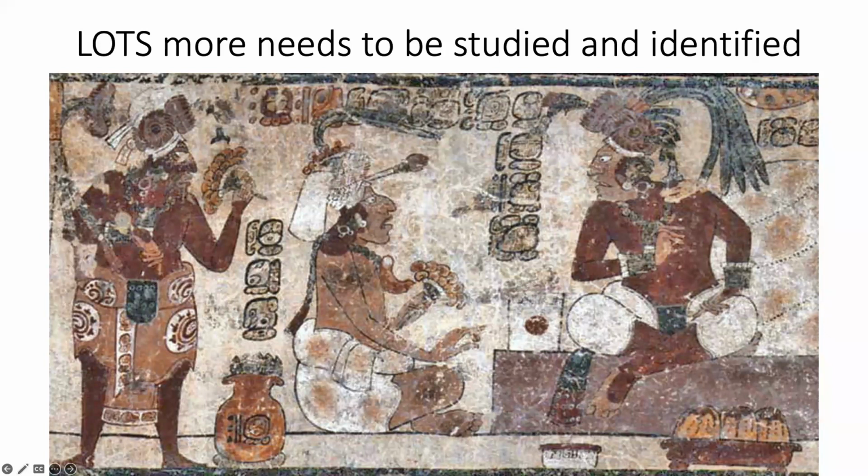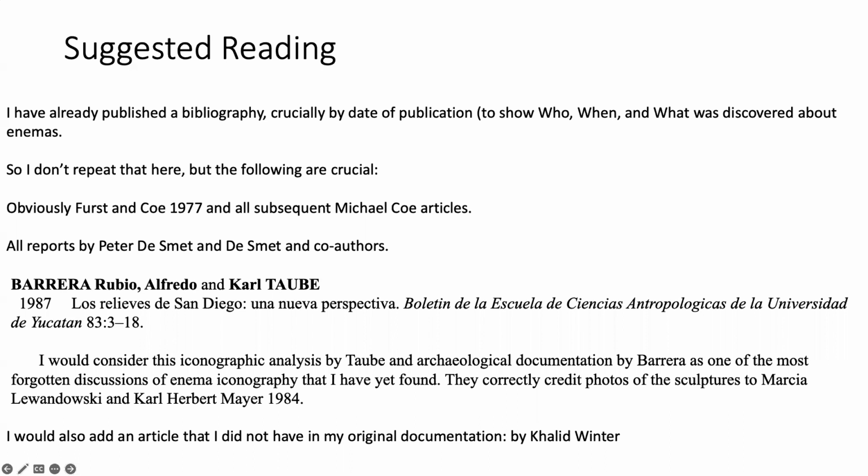For suggested reading, I don't have a bibliography because we've already published our bibliography, but there's a lot of stuff. Obviously, Peter De Smet is very important. He did his doctorate, and then later on, he and a co-author did 2 more volumes. There's a lot to get from them.